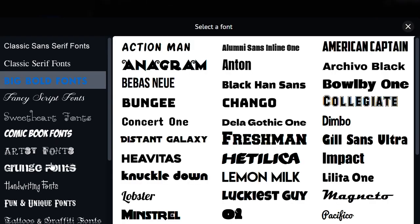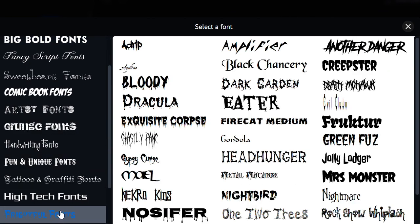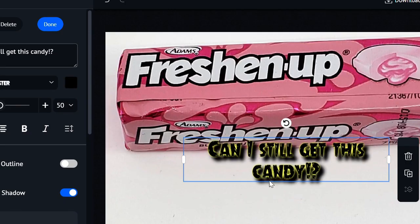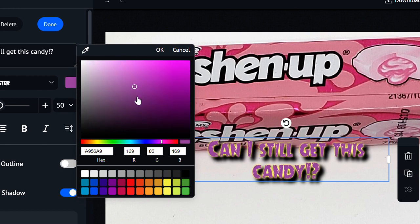But, you know, sometimes you have to stay on brand. This is an easy one to use. Change that. I kind of want to match the color I got going on there.